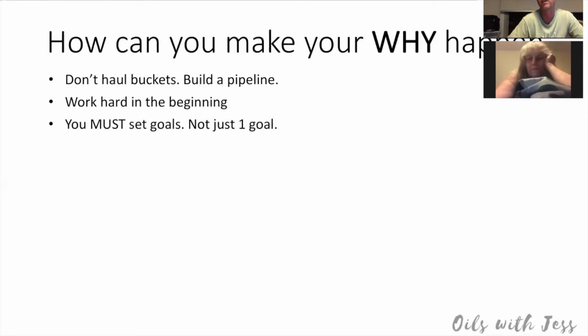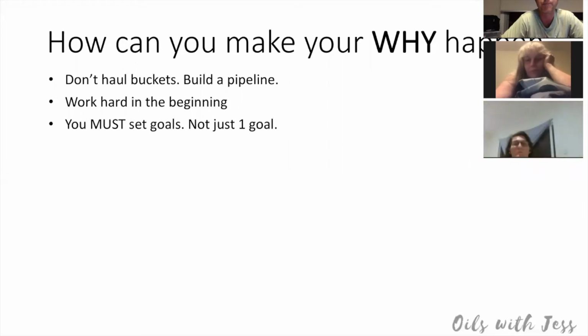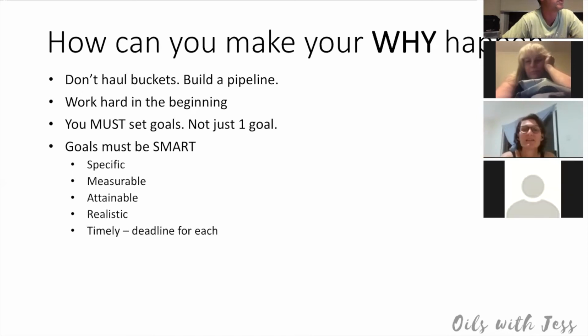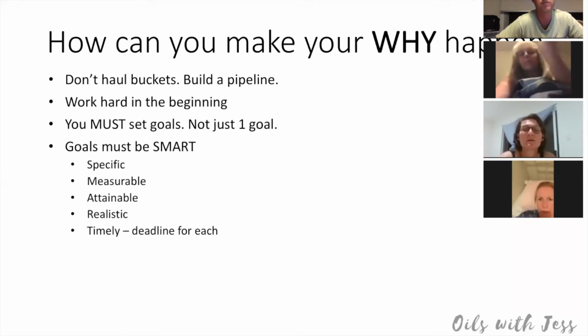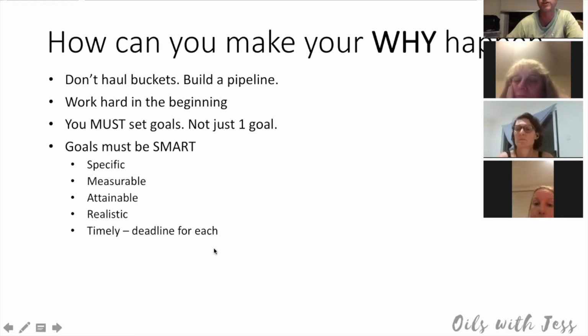Okay, it's nice to have this goal of having this pipeline turned on out in the future, but you need to set yourself some goals along the way, and not just one goal as well. You want to set yourself some goals, sort of 1 month out, 3 months out, 6 months, 12 months, maybe 1, 2, and even 5 years out, so that you know where you're going to get to and what it's going to look like.